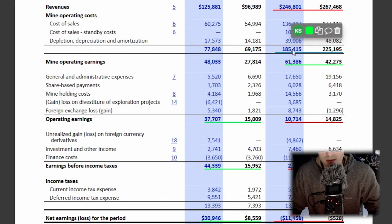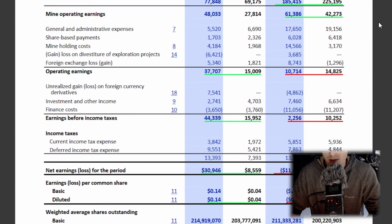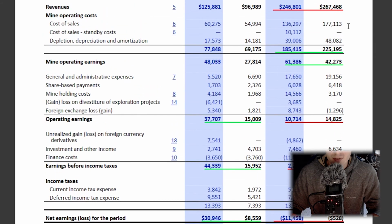Go down to here. Why is this? Oh, this is their total mining cost. So if you take the revenue minus the mining cost, you get the mining operating earnings. Basically, even though they made less money, they actually profited more when you factor in the cost of generating that revenue. So that's pretty good. Operating earnings decreased about 4 million over the 9 months, but over the 3 months, it's almost double. So it all depends on what you want to look at.